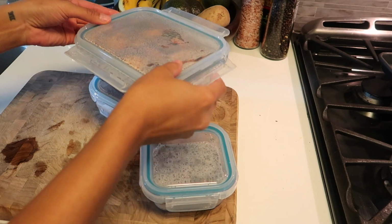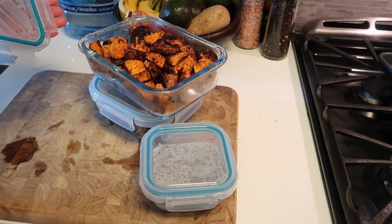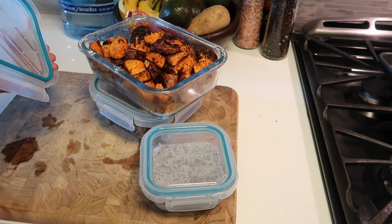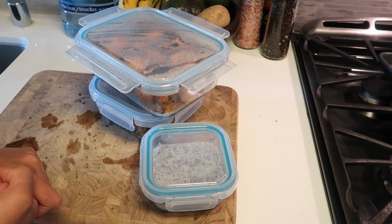And this is just how I make my life that much easier, by meal prepping simple ingredients that I know I'm going to use a lot throughout my week, and just things that I typically enjoy that I don't want to make every single time that I'm hungry.